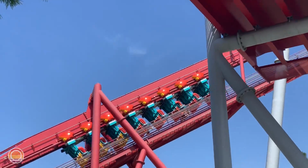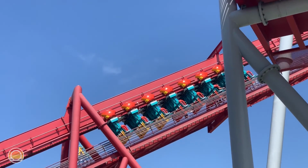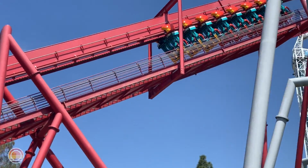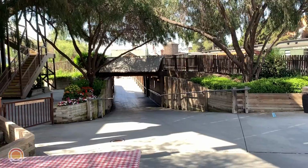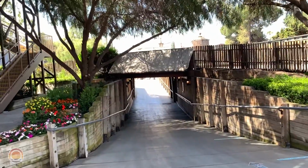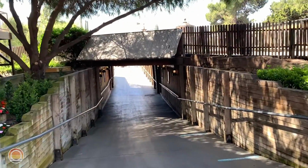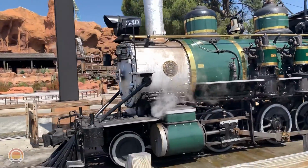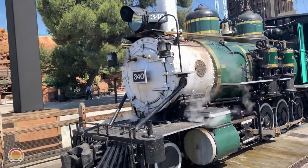They are spacing every other row on Silver Bullet, just to let you know for the time being. So, it still being a walk-on is pretty impressive. I do think it helps that it's a Thursday for crowds because there's literally no one here. So great to see this beautiful steam engine steaming.